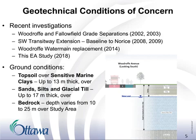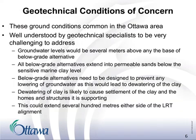We know from other city projects that beneath a thin layer of topsoil and fill are layers of sensitive marine clay and permeable materials including sand, silts, and glacial till of varying thicknesses that extend down to the underlying bedrock up to 25 meters below the ground surface. The existing water table is very high throughout the study area, in some places extending up into the clay layer. Construction of any below-grade LRT facility would extend into the permeable sands lying beneath the sensitive marine clay layer. The bottom would be several meters below the existing groundwater, so the facility needs to be designed to prevent any lowering of the surrounding groundwater level outside of the trench.